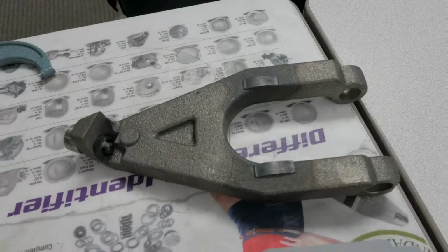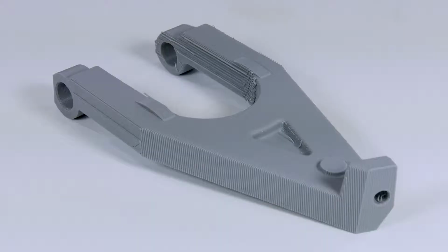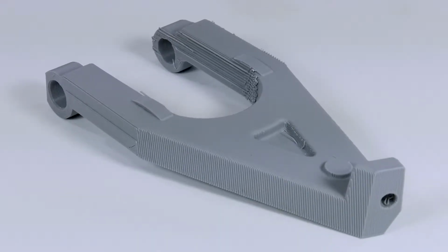It allows us to say, okay, well, here's roughly what we want. Let's put it in there. Let's see, oh, hey, maybe it needs more clearance here, or it's not the right length. And it allows us to tweak the design, go back and print another one out of plastic until we get it to where we want it. And then we can go and make those castings and forgings and start cutting metal.